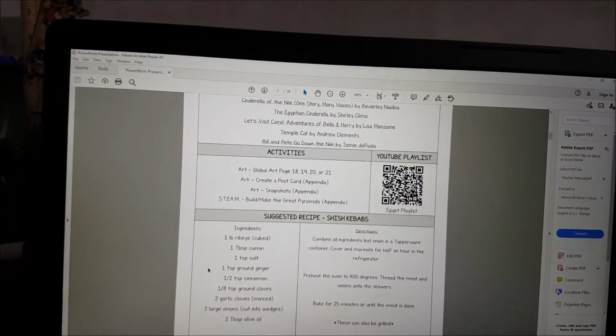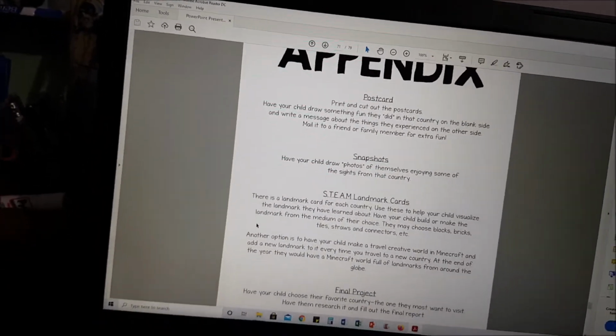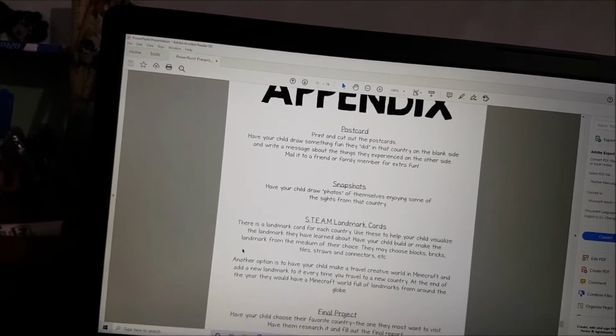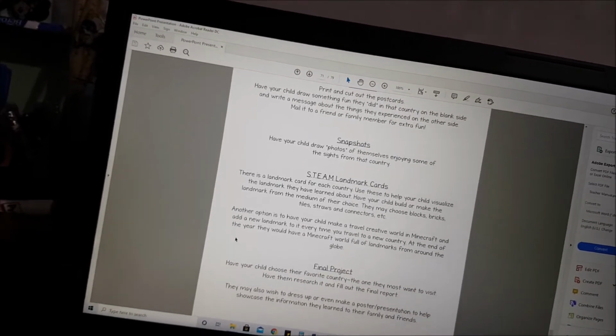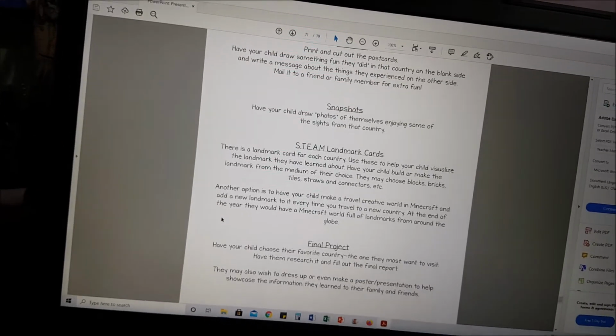So let's have a look at the appendix. Okay, so in the appendix we have got postcards that we can print and cut out. We've got snapshots, so have your child draw photos of themselves enjoying some of the sights from that country. We've got STEAM landmark cards. There's a landmark card for each country, so you could use those in your STEM zone, make the build at the landmark and everything else.